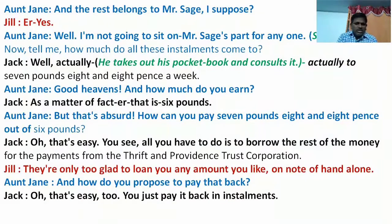Aunt Jane, but that's absurd. How can you pay 7 pounds and 8 pence out of 6 pounds? I don't understand you, my dear people. Jack, oh, that's easy, my dear. You see, all you have to do is to borrow the rest of the money for the payments from the Thrift or Providence Trust Corporation or some other lender, taking loans. That's it. They are only too glad to loan you any amount you like, on note of hand alone.